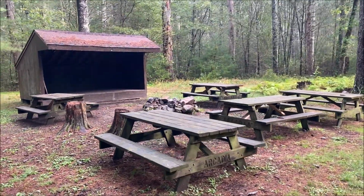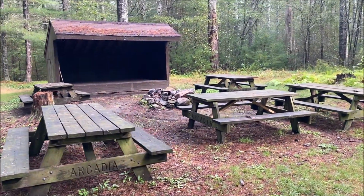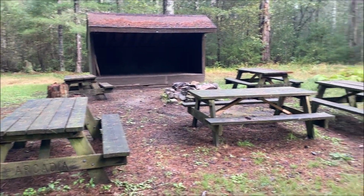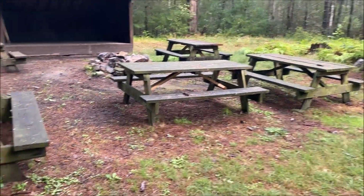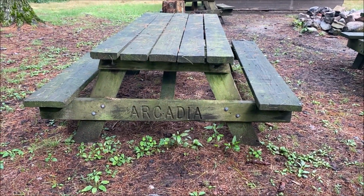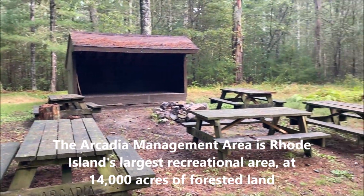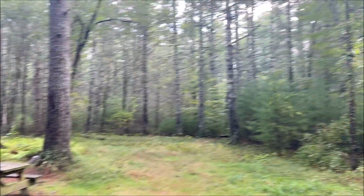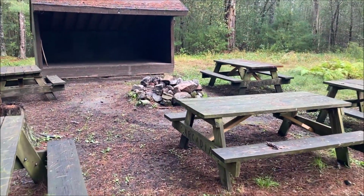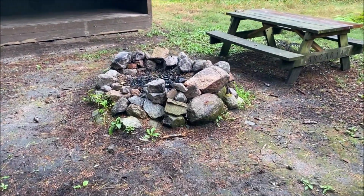So before we keep on going and check out most of the abandoned summer camp, I do just want to show you guys really briefly this area we started out on. This is where I filmed the introduction. As you can see, they got quite a bit of picnic tables here, all labeled Arcadia after the Arcadia Management Area, which is a massive tract of wilderness here in Rhode Island. Actually pretty beautiful here. But then, of course, in this area, you got a fire pit that's clearly still being used because there's a lot of charred wood and charcoal in there.